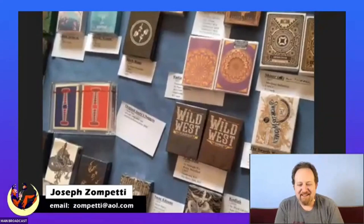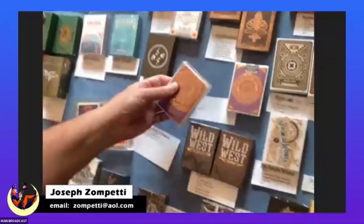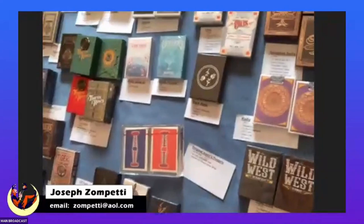One of my actually all-time favorite decks. This is from Paul Carpenter, as many of you know. He's also a very active member. Great guy. This has got the embossed gold foil tuck case to it. And then on the back, it's got this awesome cutout that you can see there, hopefully. Which just really adds a nice touch of artistry to the tuck case. Paul Carpenter is absolutely fabulous. Really, really fine work there.